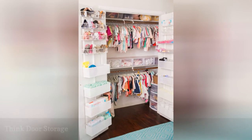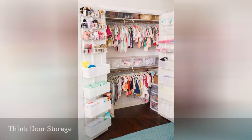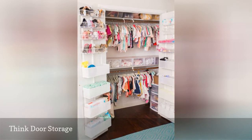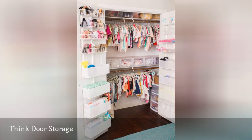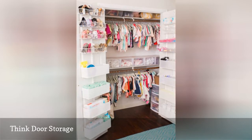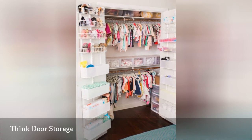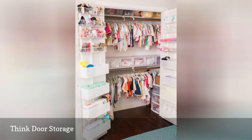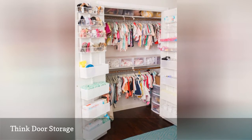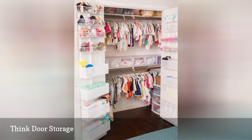If you are short on storage space, you probably can go vertical. This clever nursery organizing tip, featured on Oh Joy, makes the most of otherwise unused space on closet doors. You can mount a vertical, track-based storage system to the back of the closet door and add a combination of baskets and shelving. This is a great way to stash all of your baby's adorable socks, tights, hair bows, and diaper covers while still keeping everything up front and on hand.